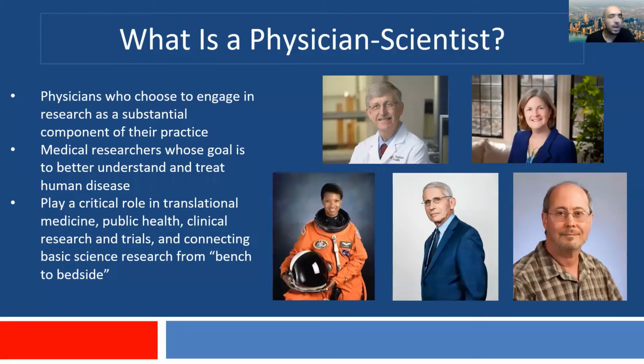So here we have a few famous physician scientists. Up here on the top left is Francis Collins. He was the former head of the NIH. He was known for leading the Human Genome Project. Here we have Nancy Andrews. She was the first female dean at the Duke School of Medicine, and she made some major breakthroughs in congenital iron deficiency anemia. Here we have Mae Jemison.